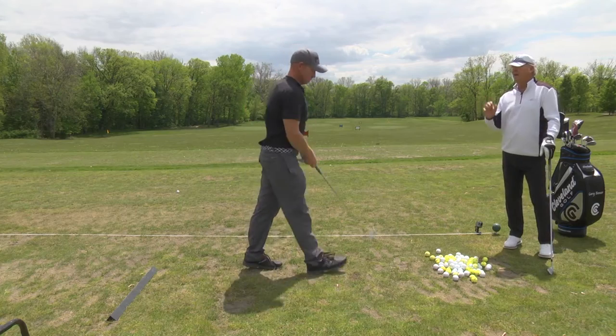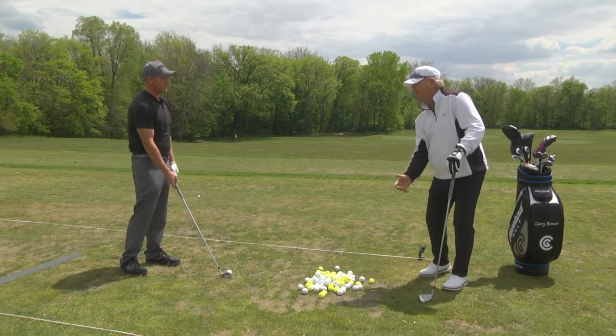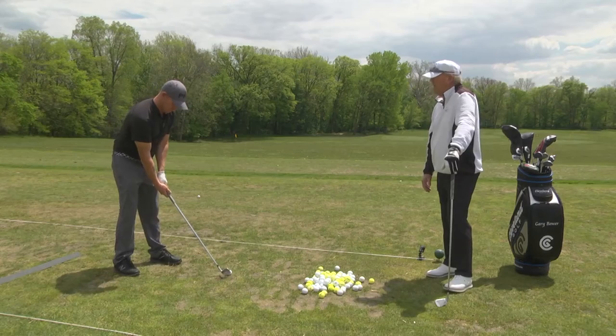Okay, a little heavy on that one. A little heavy. Okay, and we all do that. I've done it myself. So on the downswing, what happened, Derek? On the downswing, your right shoulder actually dropped a little bit versus staying level through the shot. So that's why we hit it fat or heavy. If that right shoulder drops, we're going to hit it fat or heavy. Hit behind that ball.